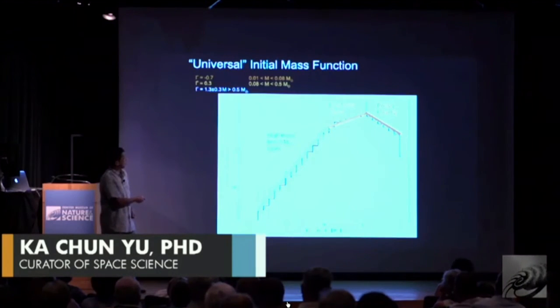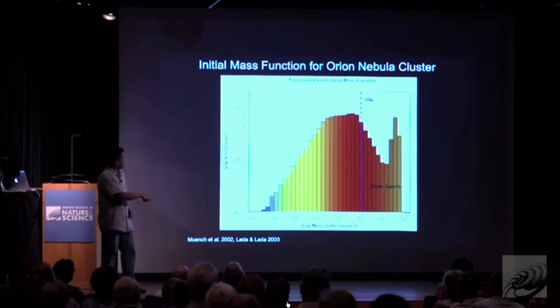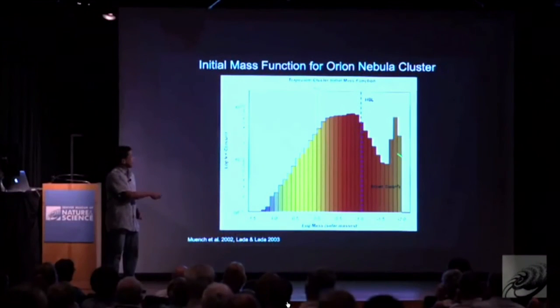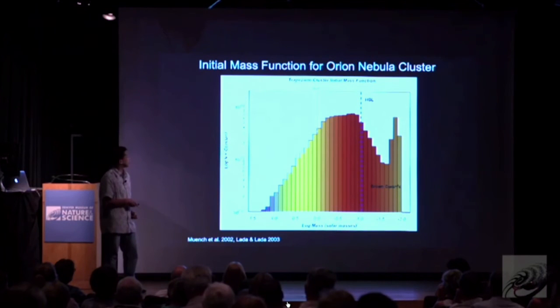And in an earlier study from 2002 and 2003, they found that there was indeed this turnover for the brown dwarfs, but there was also this slight bump towards the end. And unfortunately, the authors of these papers weren't really sure of this particular result because their instrumentation wasn't sensitive enough to see lots and lots of brown dwarfs. So even though they see this bump, it's just based on very small number statistics.